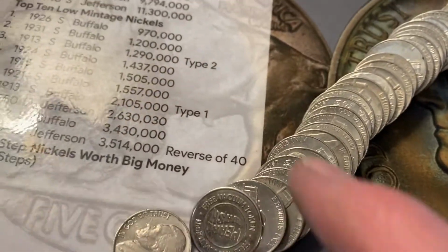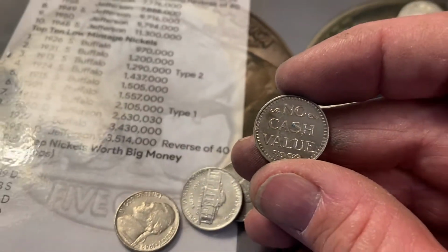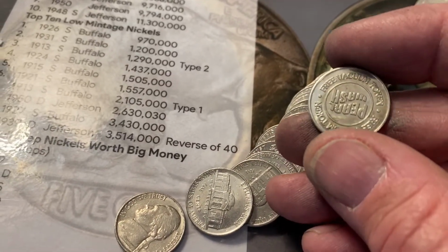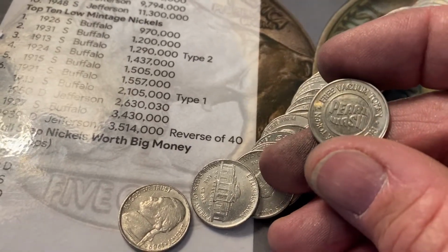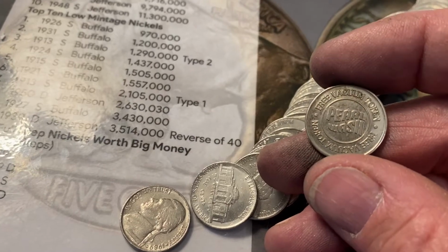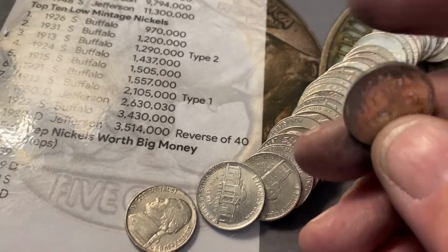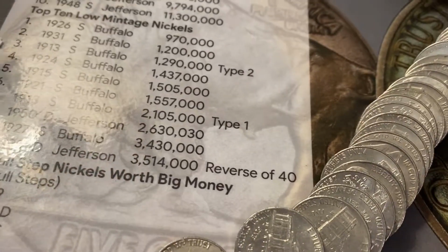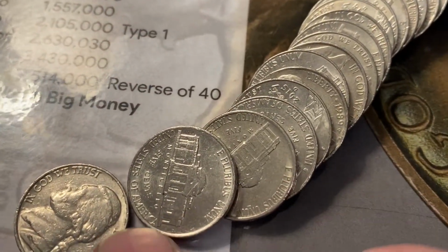Okay, roll number 43. Our second coin in. And it's a no cash value token for something or other. Free vacuum token. Pearl Wash. Okay, well, maybe I can get my truck vacuumed. We'll put that right there. That's the first time I ever got a free vacuum token.